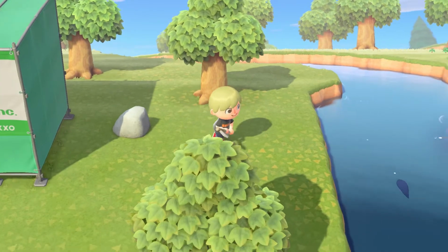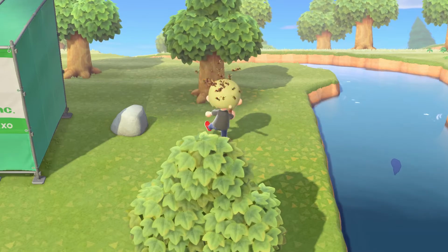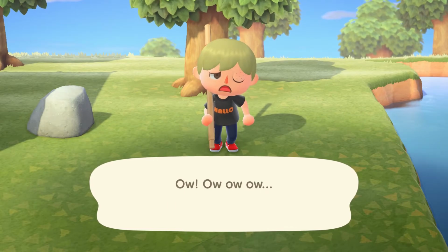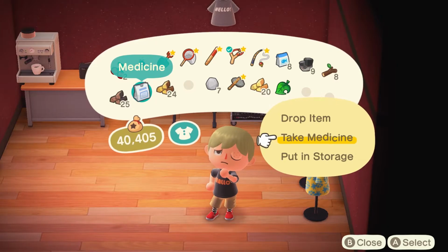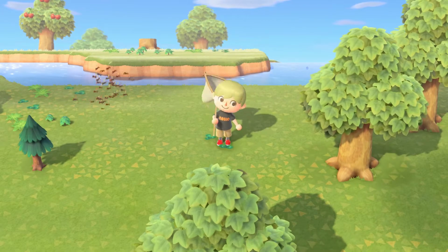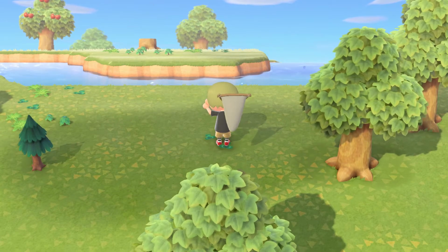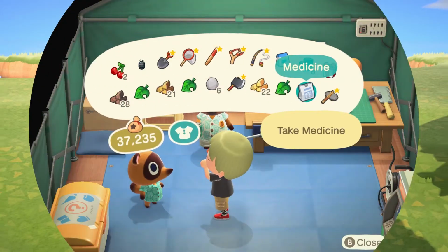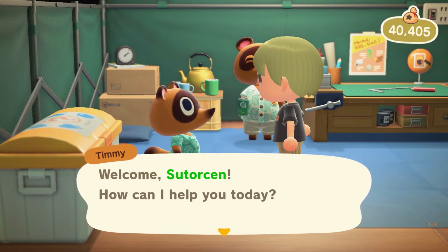Then I went on to gather some more resources and I got stung by wasps. Took some medicine that made me feel better, only to get stung again soon after. Wow. So, I decided to do some shopping and redecorating instead.